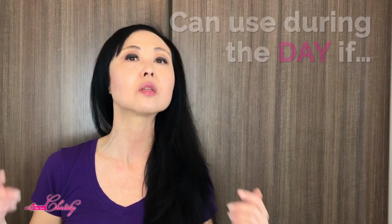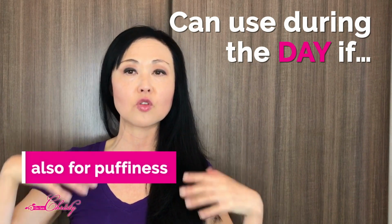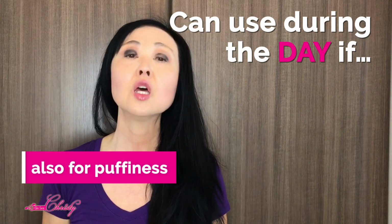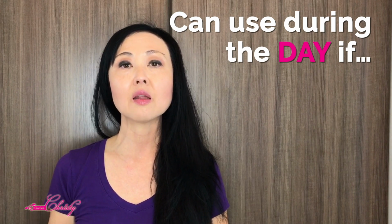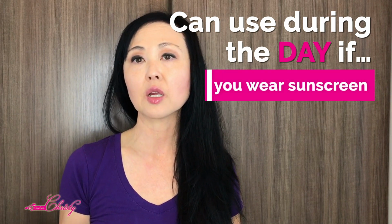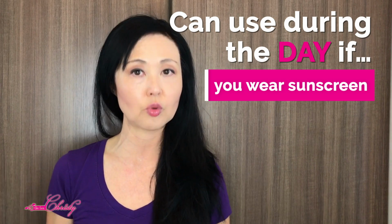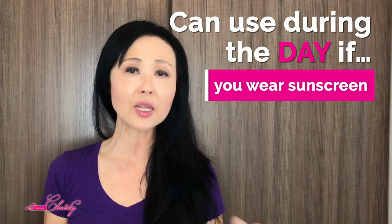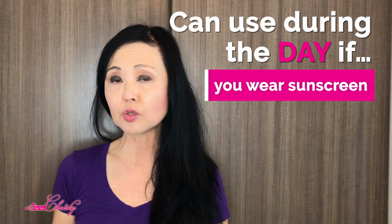Now, although the recommended usage is during the nighttime, you can use it during the day too to help alleviate puffiness. If you wake up and your face is kind of puffy, you can use this. However, like everything else, it can make your skin photosensitive, so make sure that you wear sunscreen. That's why they recommend using this at nighttime, for the recovery time period. But again, there's no downtime, so you can put sunscreen on during the day after you've used it, and then go about your day.